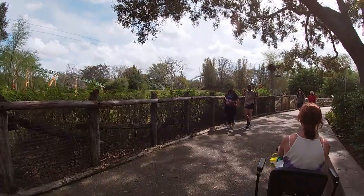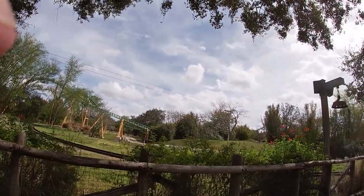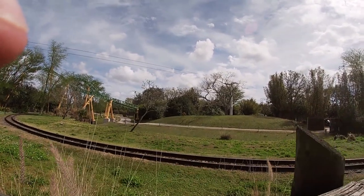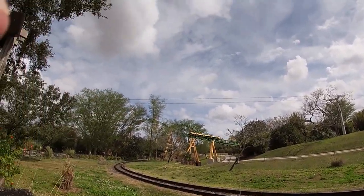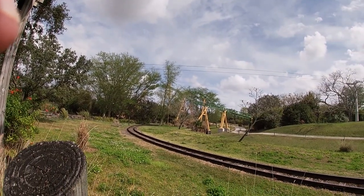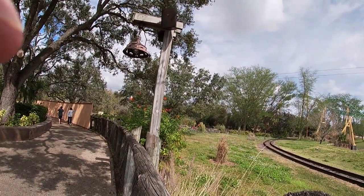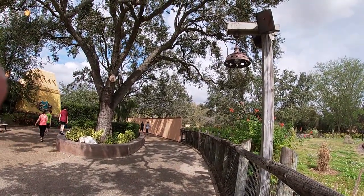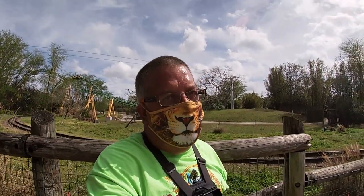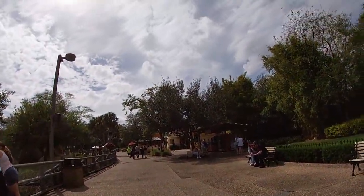As we walk around the animal care center, there's part of Cheetah Hunt. And I believe these are Nalas. Yeah, there's one right there. And there goes Cheetah Hunt. Back there was Rhino Rally, and supposedly somewhere back in that area they're going to be putting up a swing. And yeah, can't beat that.